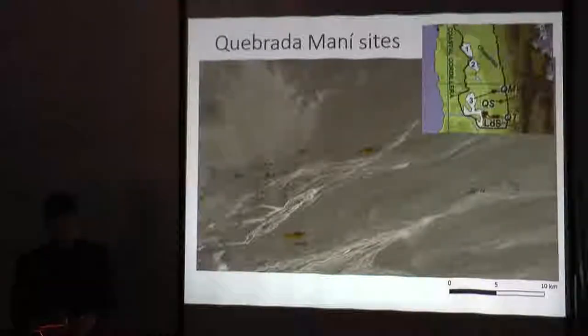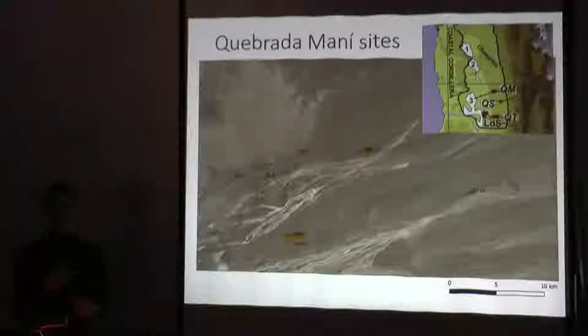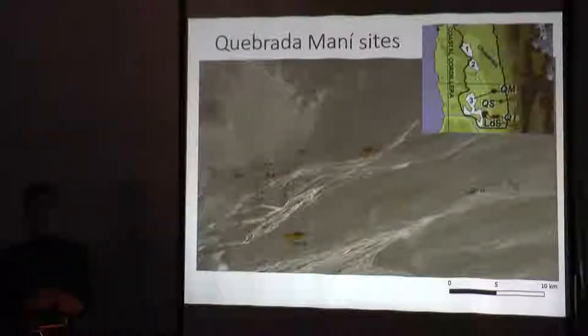They've found a number of sites, dozens of sites in this area that date to that later pluvial event, which is known as the Central Andean Pluvial Event, or CAPE 2, that later one that dates from about 13,000 to 10,000 years ago.